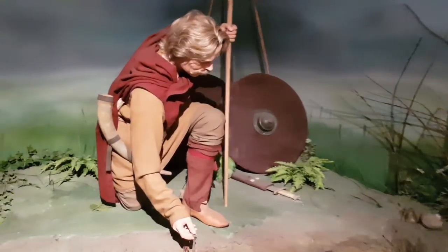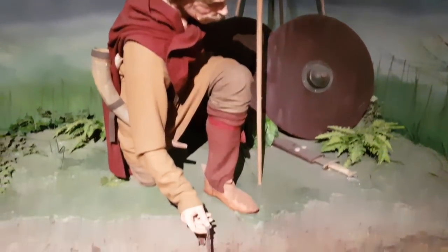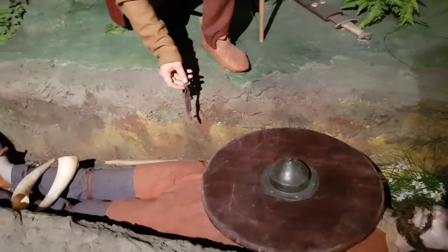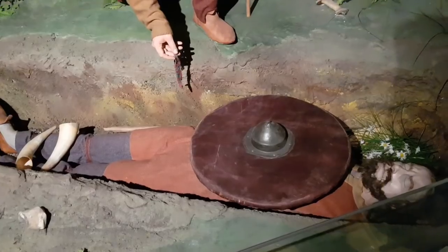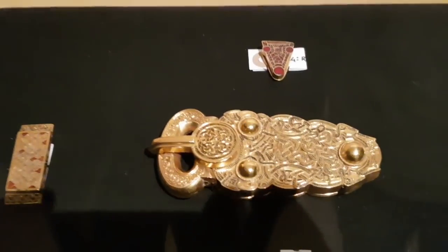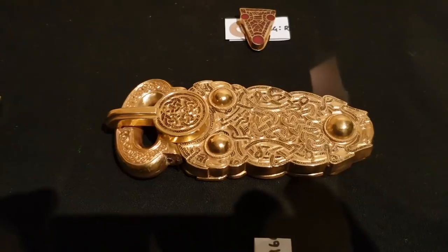Got a burial over here. Reconstruction of a burial, putting his offerings to the gods inside with him. What are you just awing at? Did you see something special over there? But then it turned out to be a replica. We don't do replicas, do we? Very nice replica, but we don't do them.